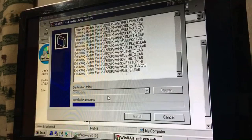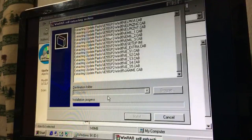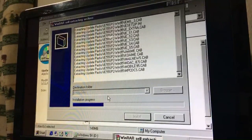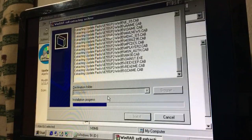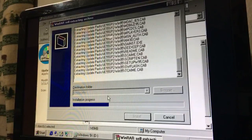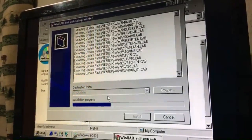A lot of these updates I'm not even going to be able to use because a lot of them are for Windows 98. You need to make it work with Windows 95. Unfortunately, I can't get Internet Explorer 6 to work on Windows 95. It's just not how it works. Oh no, my app and browser control is not good.